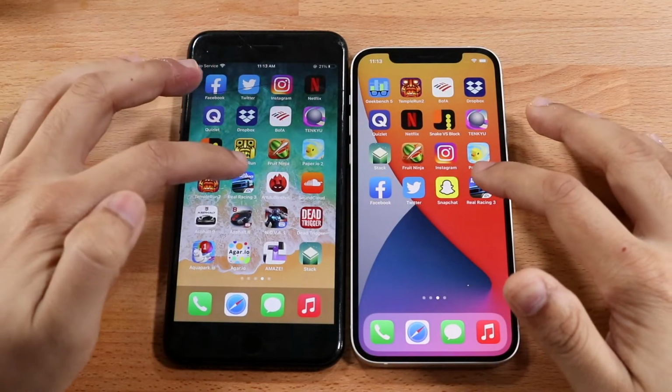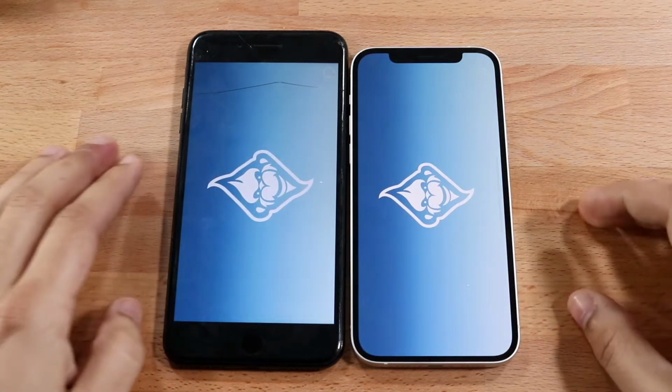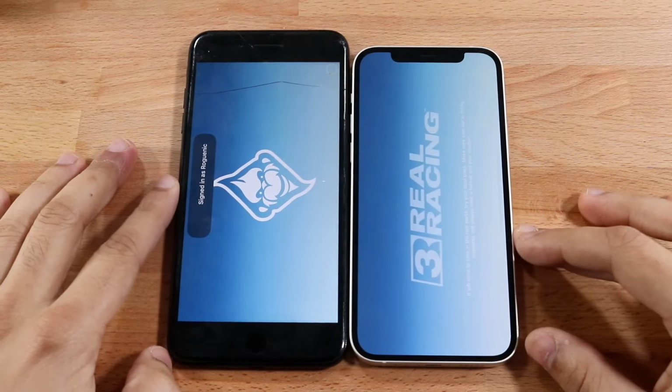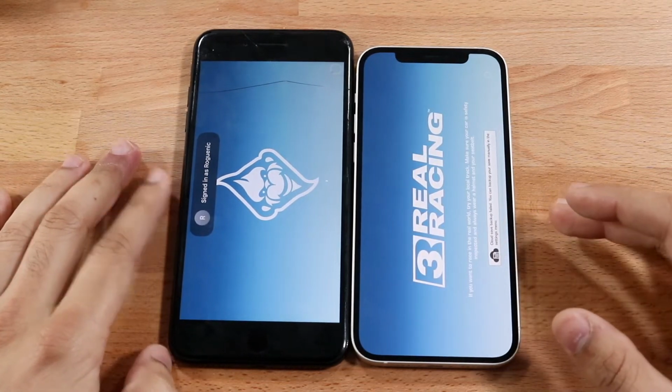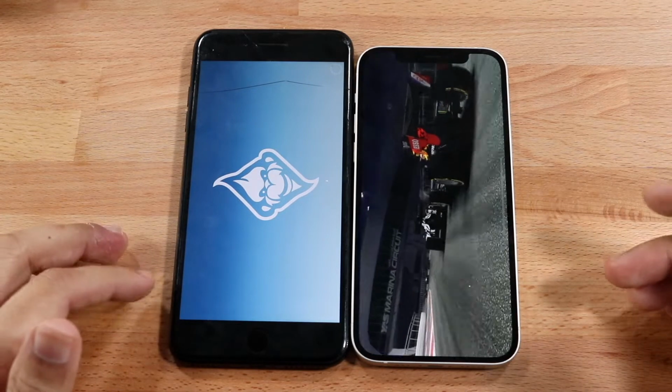We can go and end it off with Real Racing 3, 3, 2, 1. Now this one may take a while on the 7 Plus. We may even get into a downloading panel on the 7 Plus, so I'll probably just end it maybe quicker than I thought. Once the iPhone 12 loads, I'll give it a couple extra seconds on the 7 Plus.